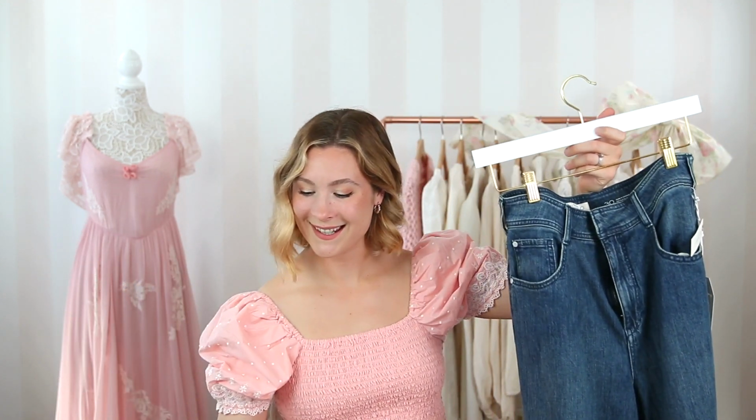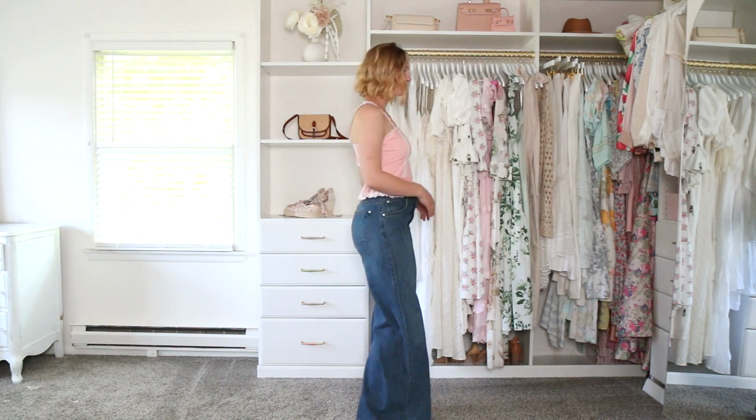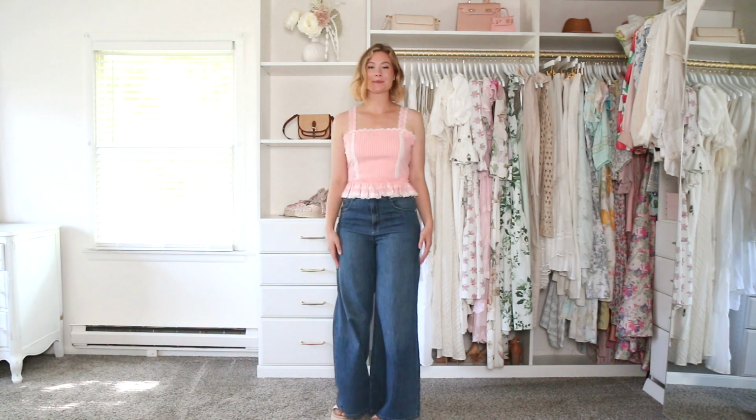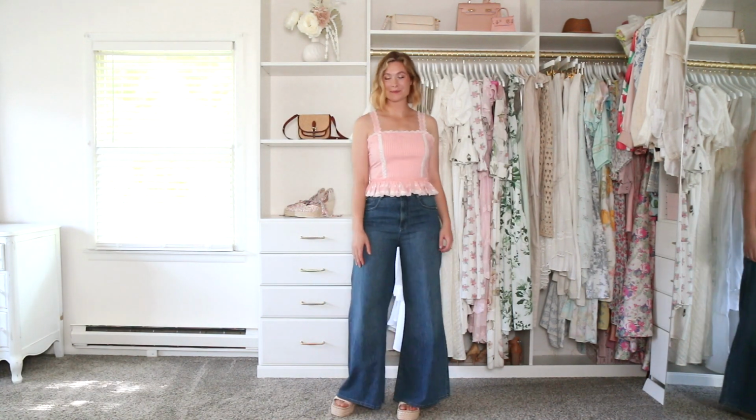Next up, I would style the top with these wide leg jeans. These jeans are from the brand Pilcrow. I got them in a size 30, and I'm so glad that I did not go to the tall version of these pants because these fit perfectly. I'm 5'10", and the length is perfection. I have already tried these on, so I know how they fit, but I will give you a more detailed description of the fit on.